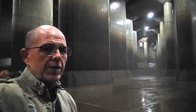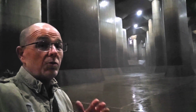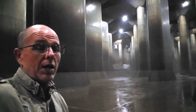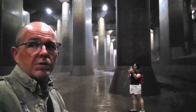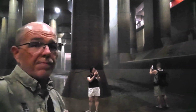All right, we came down the steps into the vault, and this place is just unbelievable. It is like something out of Lord of the Rings. It's probably 15 degrees cooler down here, but it's a really, very impressive engineering structure.